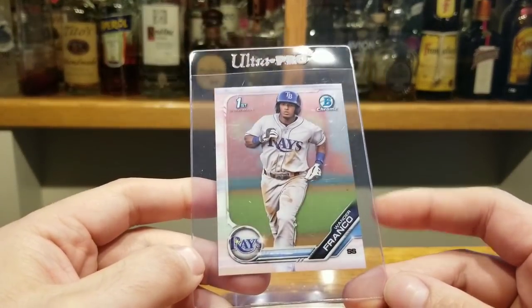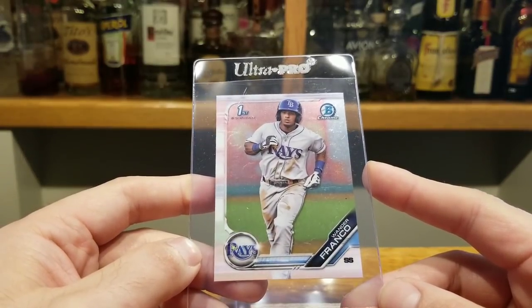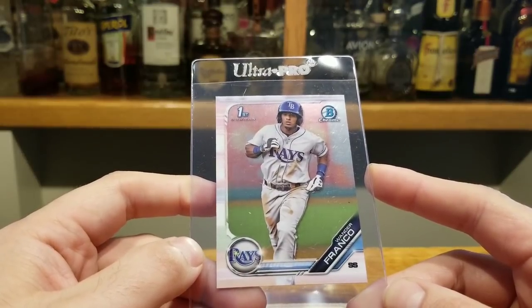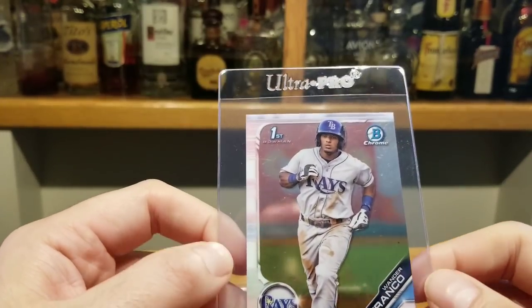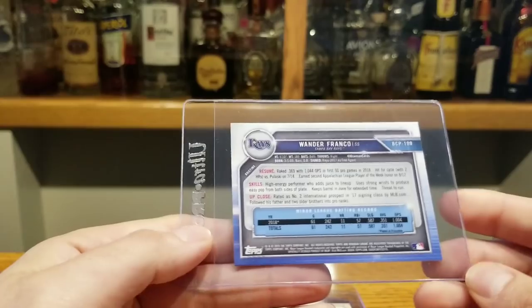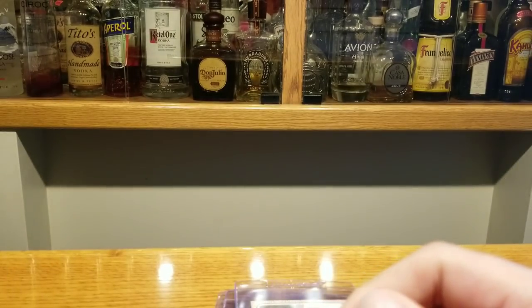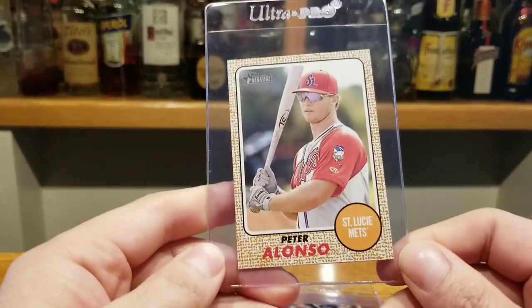I had a bunch of the Wander Francos, the base cards. Of course, if you've seen many of my previous videos, I've talked about and showed some of his autographs. And of the base cards, this was the one with the cleanest surface. So I figured I'd give this one a chance. Centering might not be perfect, but it'd be cool to get one Franco back graded, because the only other autograph that I still have is not submission worthy, in my opinion.